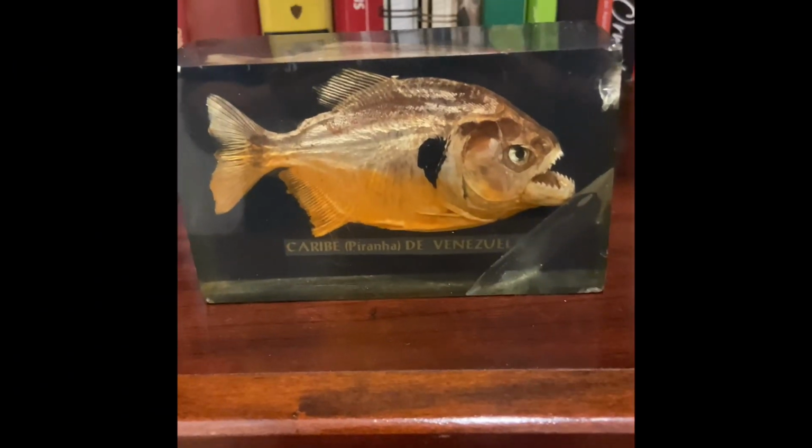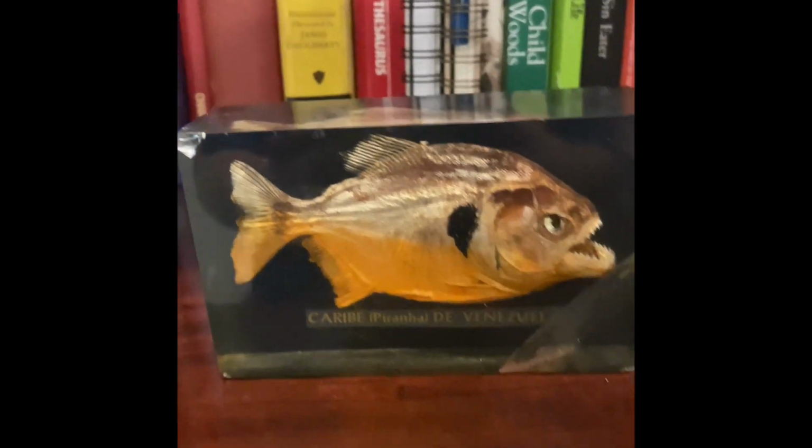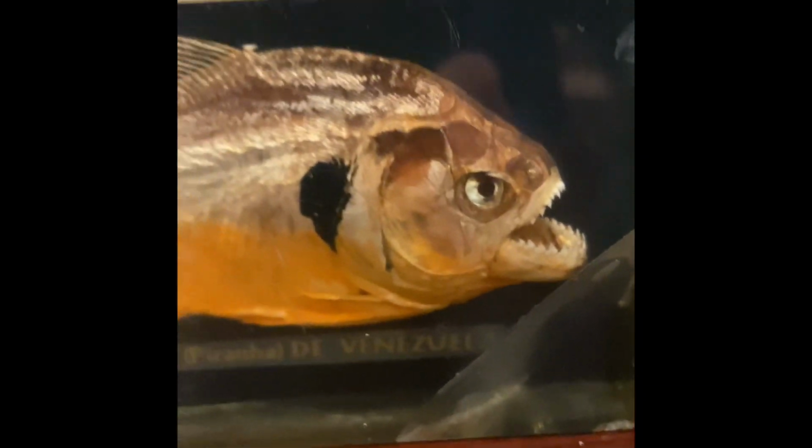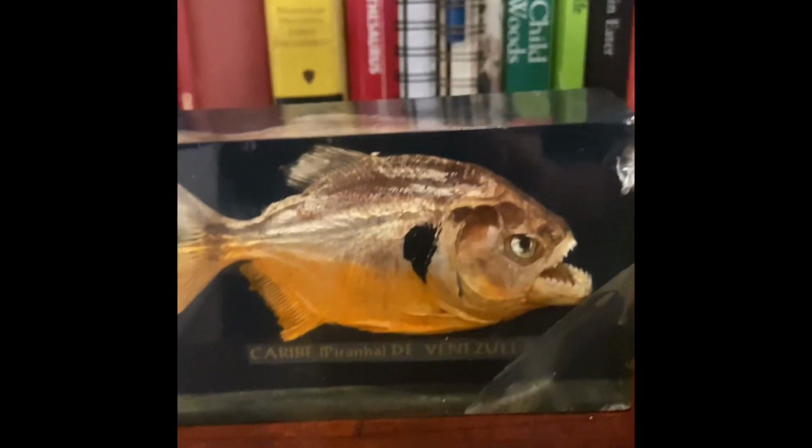Next one is this piranha. It's like a baby, but look at those teeth. It looks mean.